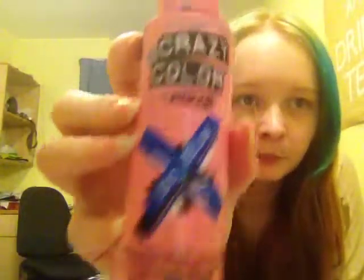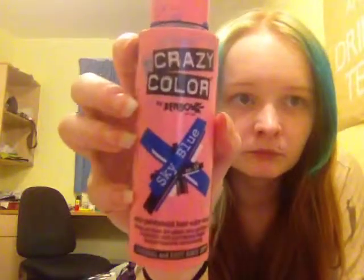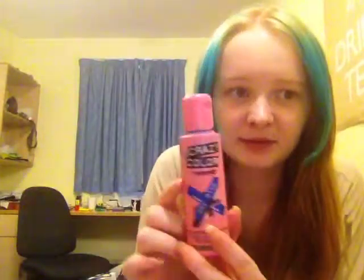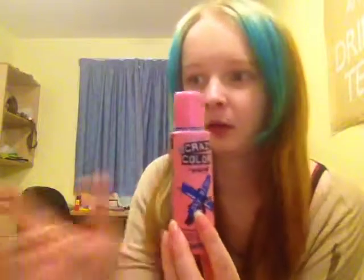Anyway, I've got another shade of blue by Crazy Colour, which is Sky Blue. I have to admit, I've never used this colour before. I've never had this in my hair, but hopefully when I dye the whole head of my hair blue, I might mix a little bit of Sky Blue with the Capri Blue, just to give it a nice blue. And plus, I do hope the blue turns out really well. Let's hope I have enough blue dyes.